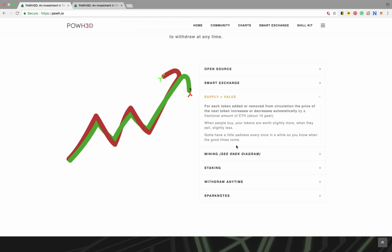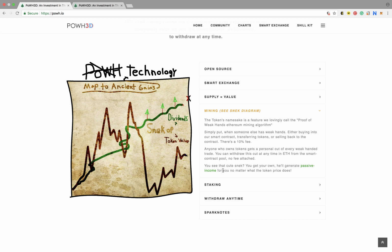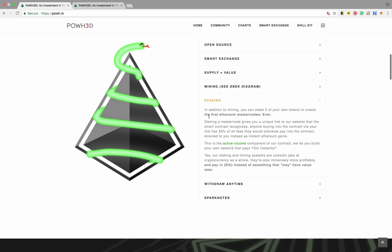So whenever someone sells their coin or buys a coin, every time you get some reward from their fee, and by that fee you are getting the reward, like the staking reward or the masternode reward. So that's mining, you can go through all that. We're going to go on to staking. In addition to mining, you can stake 5 of your own tokens to create the first Ethereum masternode. So what they are saying is you need to stake at least 5 tokens.